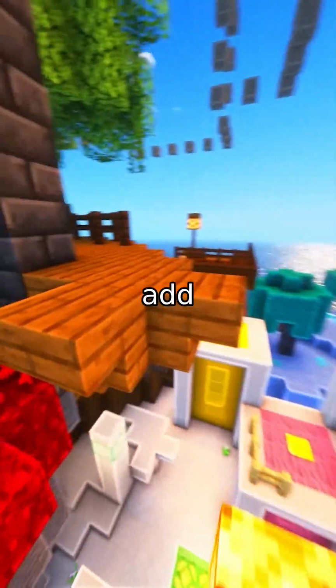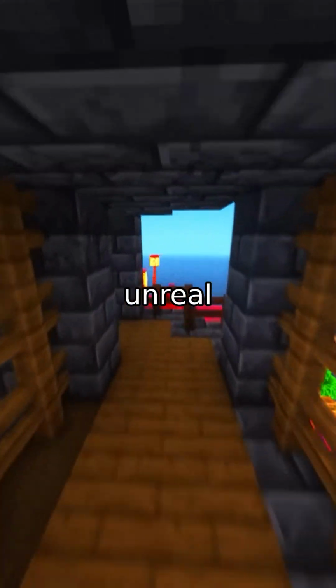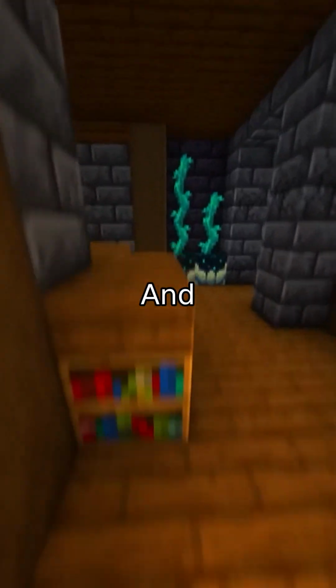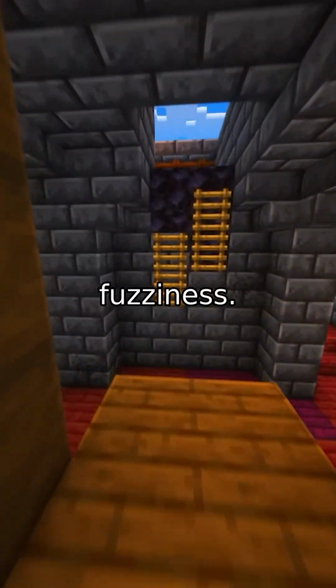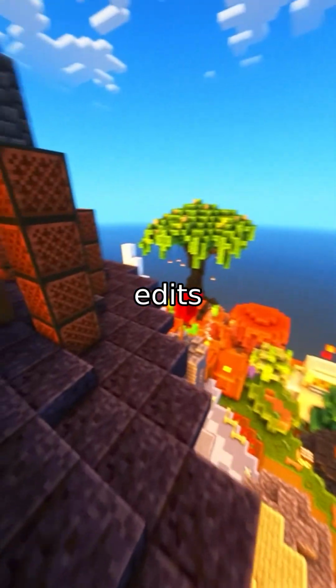Imagine an edit that's supposed to add a wild pig to a scene. If the pig looks like a plastic toy, that's unreal artificial look. If the pig's ears are too big, that's shape proportion. And if the pig's fur is all smudged, that's blur fuzziness. These categories help us understand exactly what goes wrong when AI edits fail.